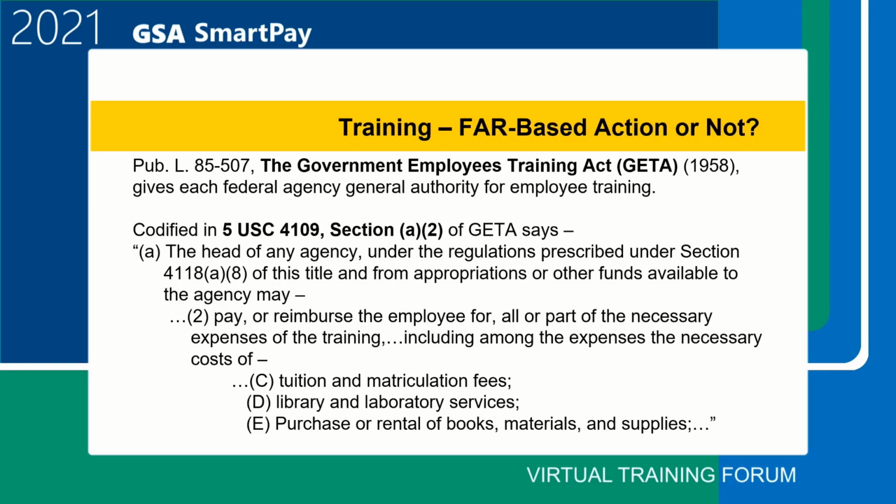So again, switching gears, the topic of training has been a debated subject over the years. Is it or isn't it subject to the micro purchase threshold for services? In the Purchase Essentials class over the years, we tried to provide guidance to cardholders based on the most common agency policies, but even those policies can vary greatly.